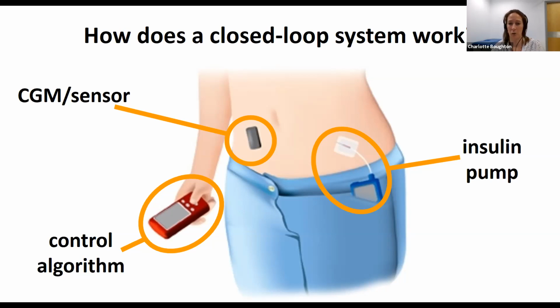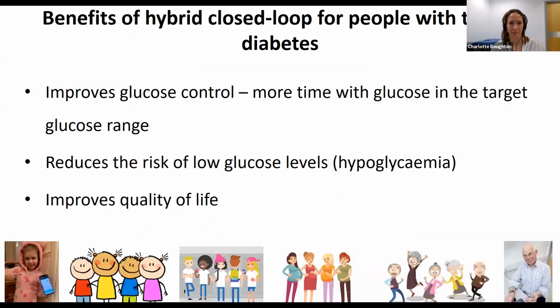And it occurs automatically. So the devices communicate via Bluetooth, and provided they're all within 6 meters or 10 meters of each other, then the system works without interruption.